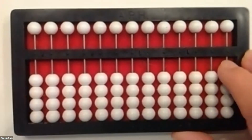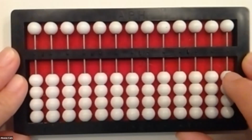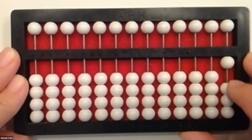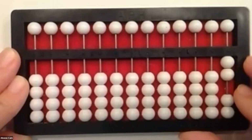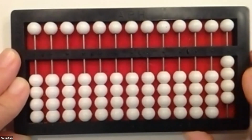All right, let's start in that 1 column again, and let's just go through counting 1 through 4. Here we go. 1, 2, 3, 4. Okay, we have no more 1 beads now. And if I want to count to 5, I have to think about my 5 bead now.